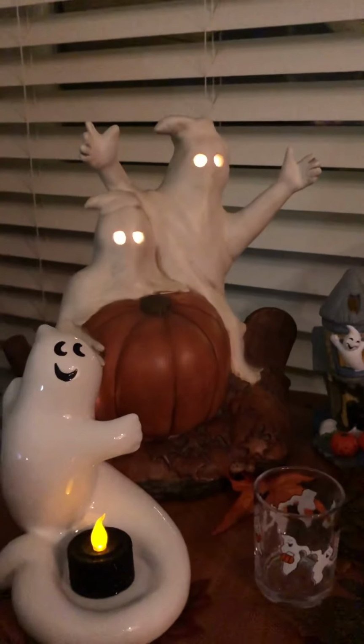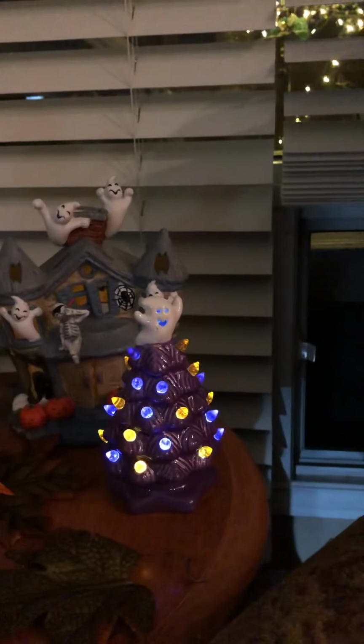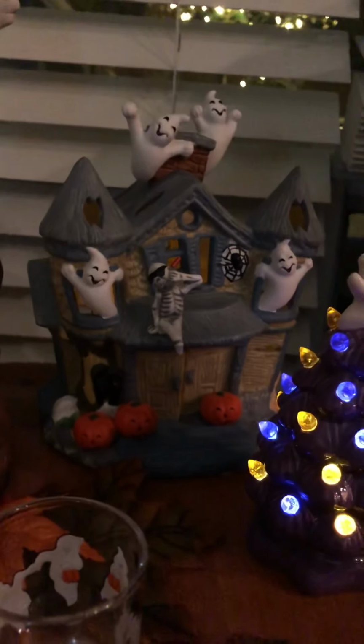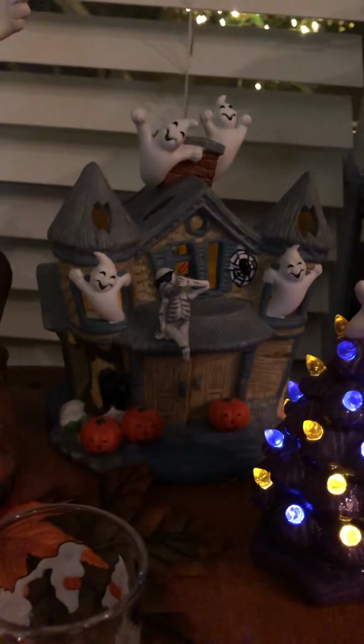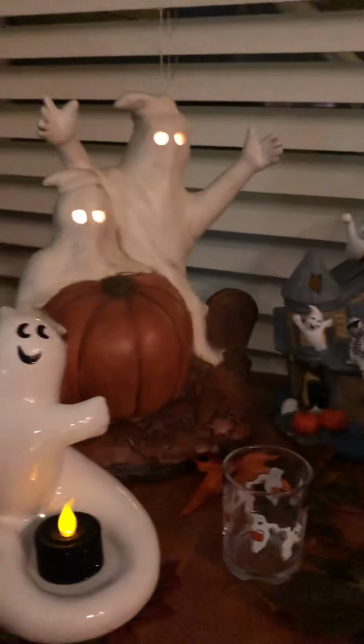So we'll go further on here. And as you can see, we have our ghost table. So you'll see happy ghosts there, and there's a nice tea light in there, and nice ghost tree, purple. And then in the background is one of those happy ghosts, and it's a house full of spooky ghosts with big smiles. How spooky can that be?